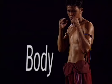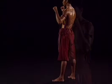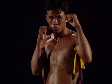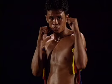The body should be held in a relaxed, upright position, presenting as small a target as possible to confuse the opponent. The body should face the same direction as the feet.